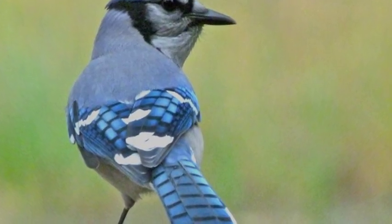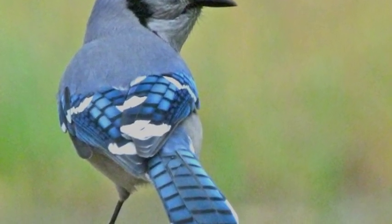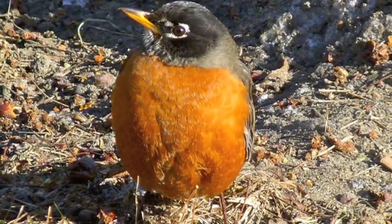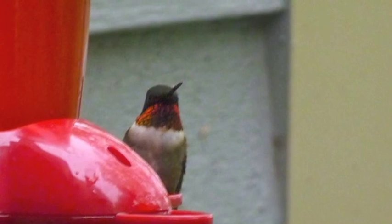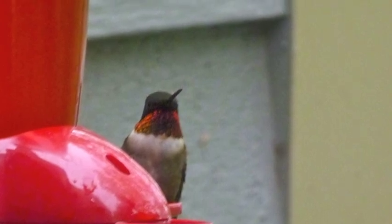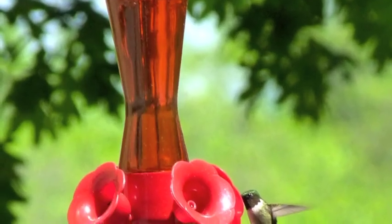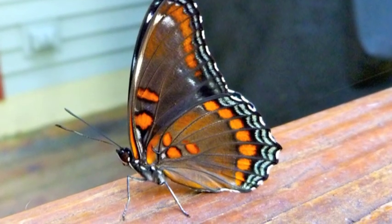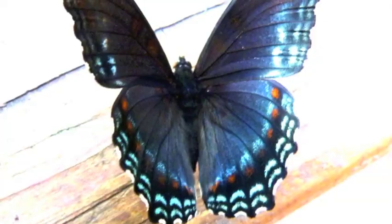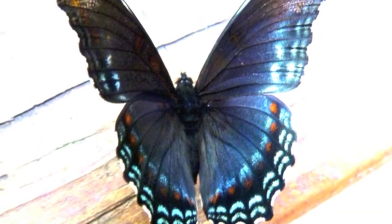And the blue jay and the American robin. Now here is the smallest. This is a ruby-throated hummingbird. There he is again. And one day I went out, and on the railing sat a red-spotted purple admiral butterfly, just daring me to take its picture, so I accommodated it.